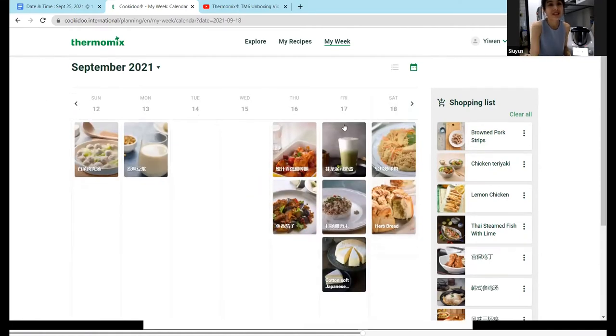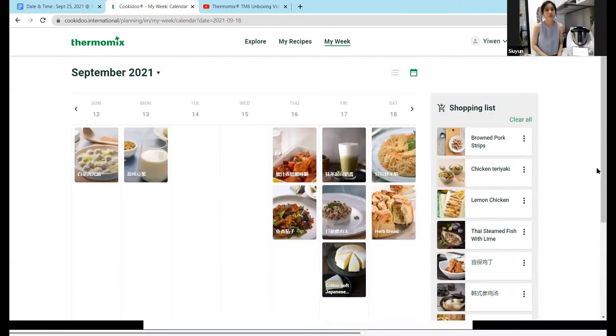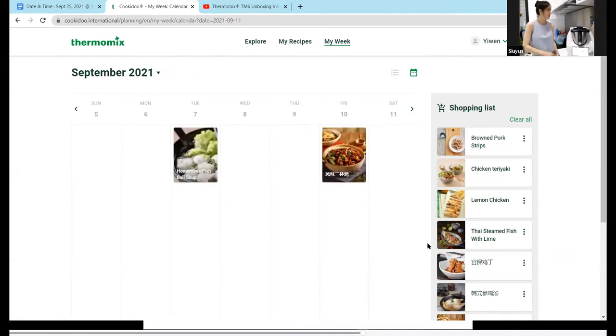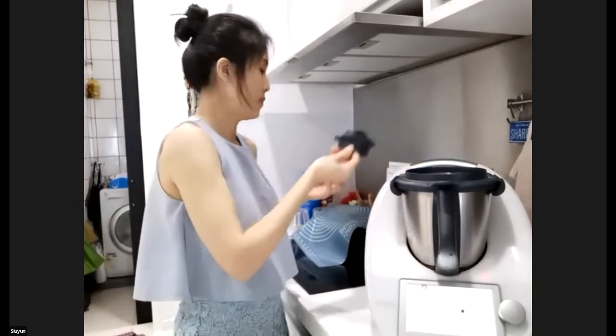I did a matcha cheese foam drink for tea time. I did this cotton soft cheesecake, fried bihun. You can see all this in your calendar. So when you are cooking alone, you sometimes really need a lot of inspiration.